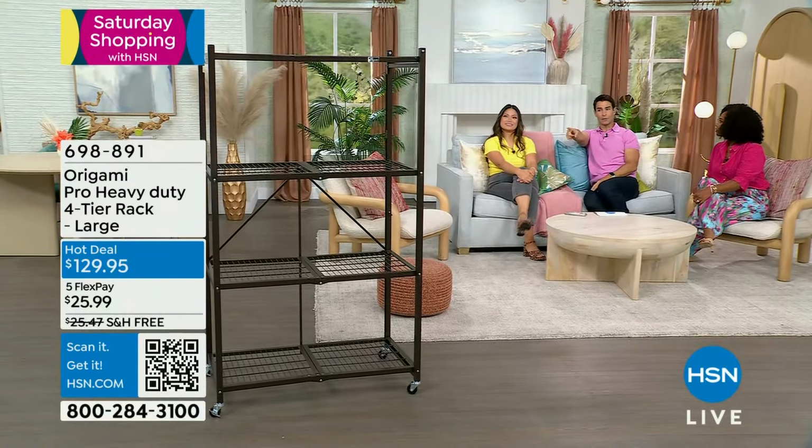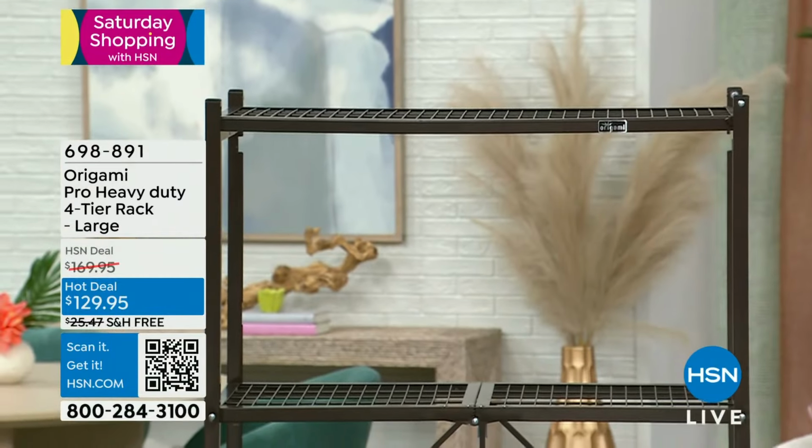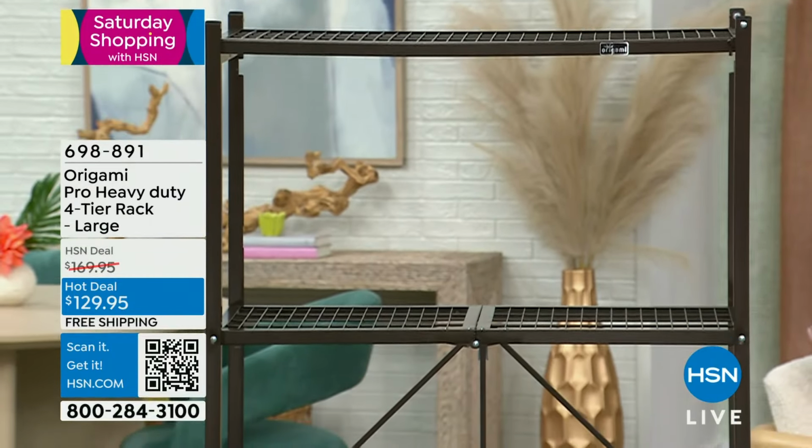You're not spending all Saturday morning building something like I've done before. I know. And then you have one screw left over and you go, uh-oh. It's gonna fall down. Is that gonna happen?